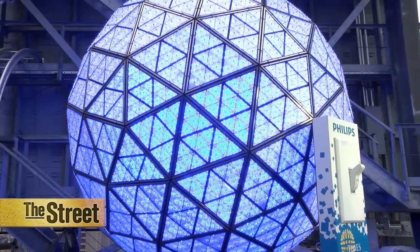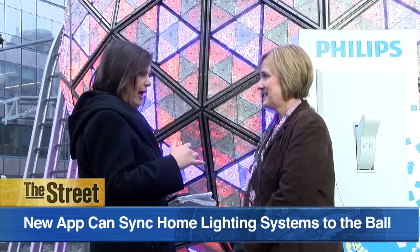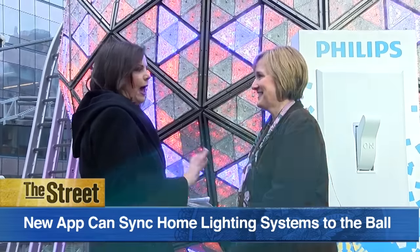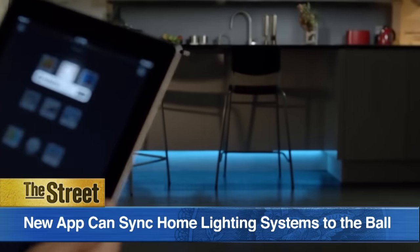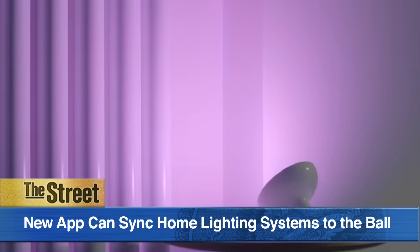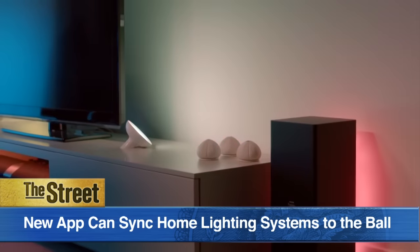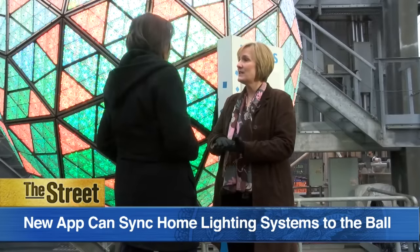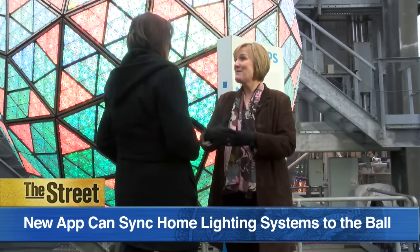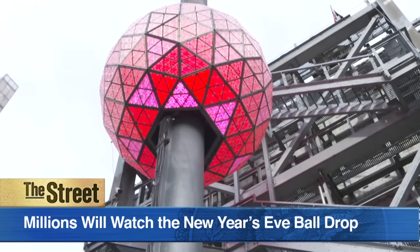What's really cool about this year is for the first time ever, you can actually download an app, and if you have a Hue lighting system, you can sync the ball with the app. So let's get some details on how that works. Well, we're really excited about that. For consumers that already have the Philips Hue lighting system or those that get the lighting system, they can download an app. It's called Fireworks. There's a Times Square ball effects choice that they choose, and they can sync the lights to the final 2 minute countdown of the ball itself. So they don't need to be amongst the million people here in Times Square. They can enjoy the excitement of the Times Square event in their own home.